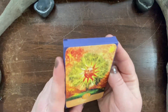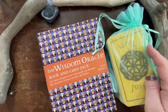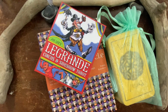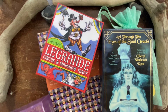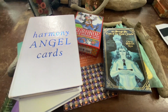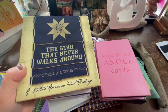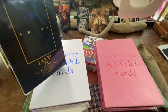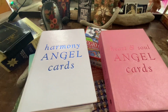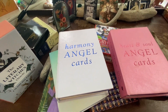The Wisdom Oracle book and card pack by Ivana Kalinkova. So that's it, guys. These are my 10 most curious decks, my top 10. Okay, I did cheat a little bit. I did put a few in as multiples. So I hope you enjoyed just seeing something a little bit different. Some slightly more unusual decks with frog princes in, and all sorts going on, that link to magic courses as well, or can lead you into books of amazing reading study. So there you go, my 10 most curious decks.